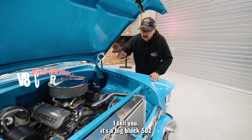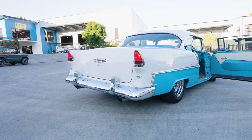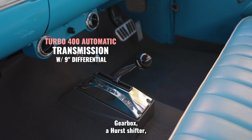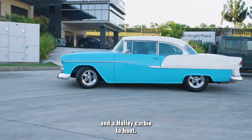I tell you, it's a big block 502 engine. It's got a Turbo 400 gearbox, a Hurst shifter, a 9-inch diff. It's got it all going on, and a Holley carb to boot.